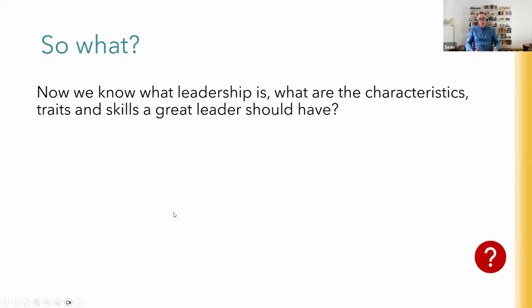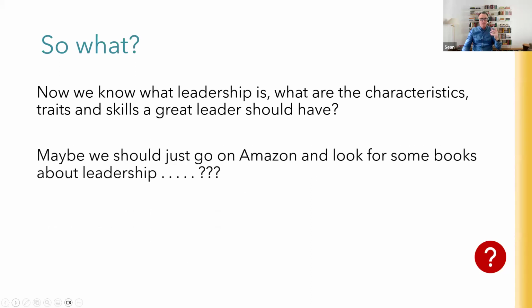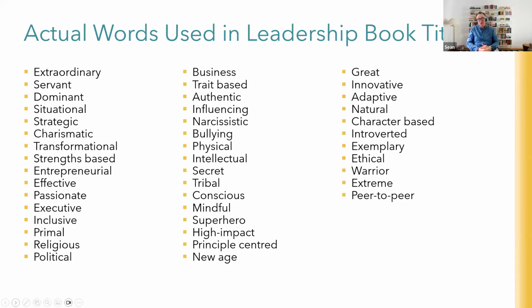So there's a quick introduction into what leadership is. Let's go through, well, so what? What are the characteristics, traits, and skills or competencies that a great leader should have? An easy solution could be just go on Amazon, couldn't it? We could just go onto Amazon and look for some books about leadership. Now that brings up an interesting search result, because if you just go onto Amazon and type leadership, this is what you get. Every one of these words that you see on the screen in front of you is taken from a book about leadership on Amazon.